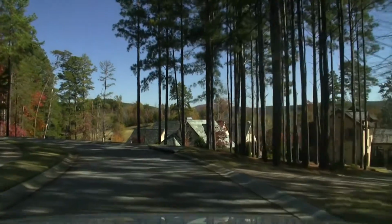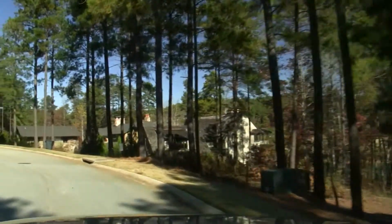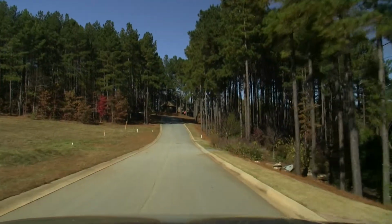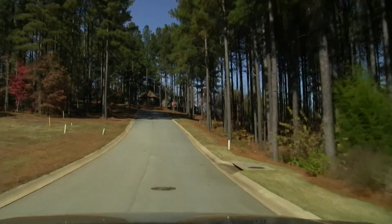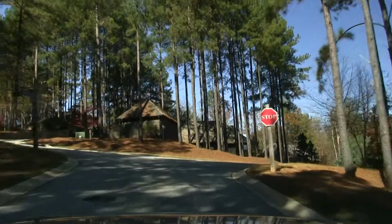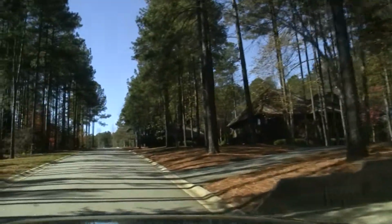And this is just a small glimpse of things that are in the neighborhood. Obviously, with almost 4,000 acres, it's almost impossible to film it all, but it just gives you a feel for the neighborhood itself, what it has to offer, the overall layout, and the feel of the community as you drive through it. You have some golf cottages here that you can put in the rental program. These are right here on the golf course.